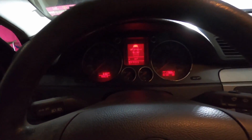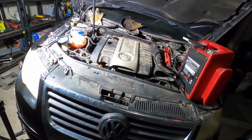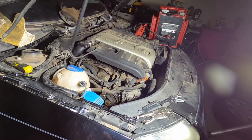No, there's just no compression. I can tell it's turning over too easily. Am I disappointed? Yeah, of course I'm disappointed. Is it the end of the world? No, it's not the end of the world, man. I set off on a mission tonight, okay? My goal tonight was to get this car done for you guys, one way or another, for better or worse. This motor is apparently trash.